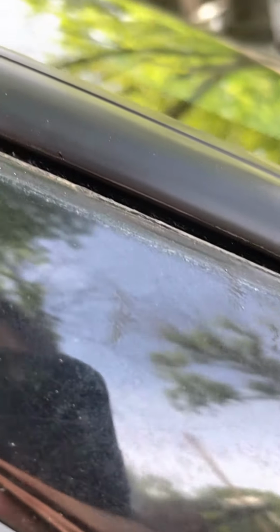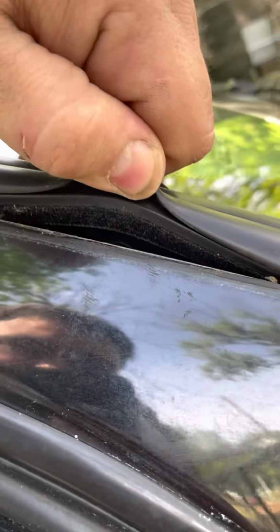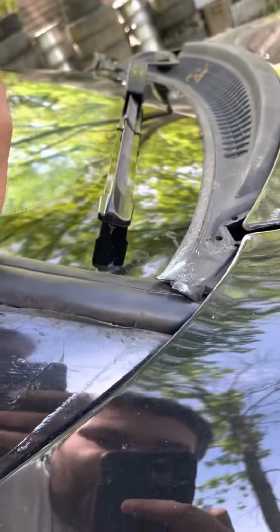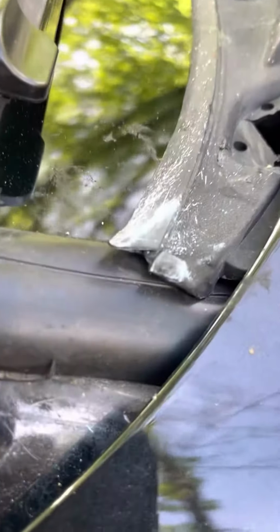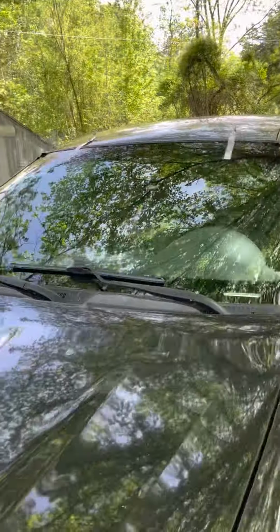Like right here, you can see where it's sticking up big time. Like that's, oh yeah, it's literally not installed. Yeah, it's just installed inside out. See, and that didn't fit. So he just left. I just can't believe they'd leave a car like this.